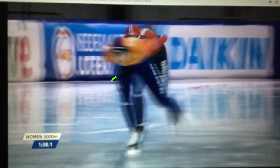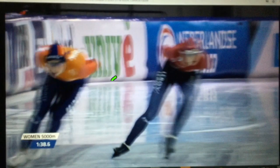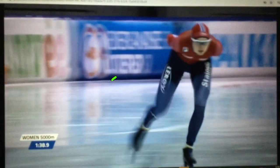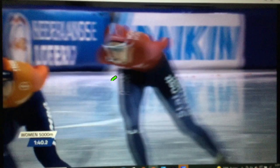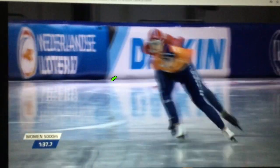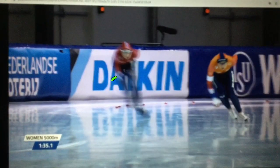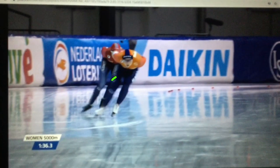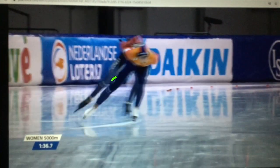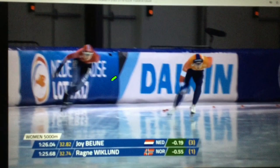And let's look at her when she's in front, or when you can see her. Just beautiful timing. I just love this skating here. It's really, really nice. So the key things are that she is into this push so early that she's out of it early.